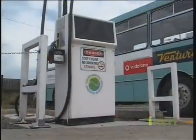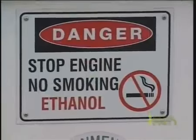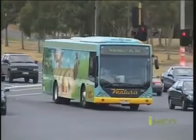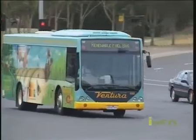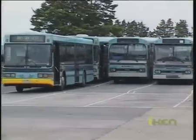The final limitation of using ethanol is that not many service stations are selling ethanol, therefore for long-haul vehicles, interstate trucks, etc., you can't use the product. Whereas in metropolitan Melbourne, such as our use here for buses, it's ideal. I mean, the buses are coming back into the depot every day. We've got the infrastructure there to fill the buses with ethanol.